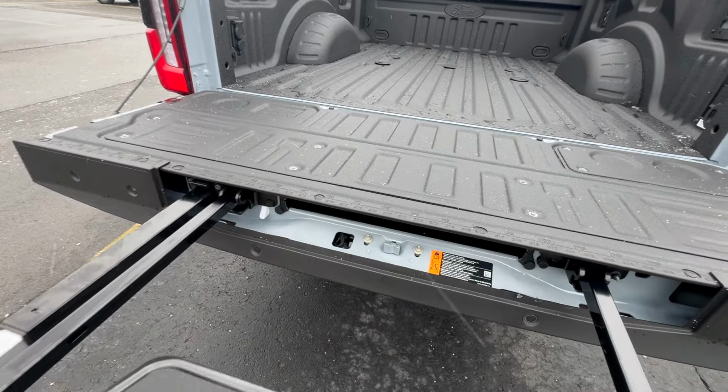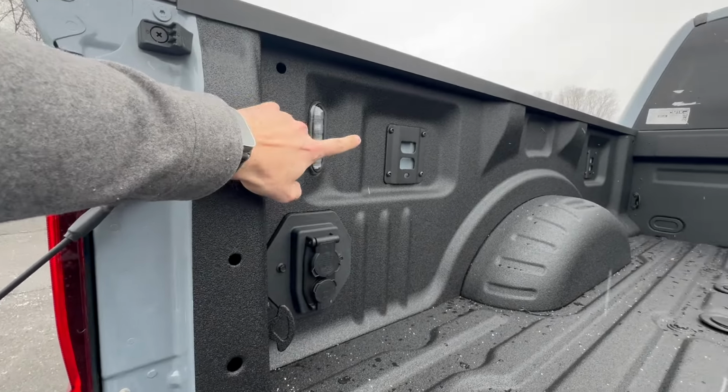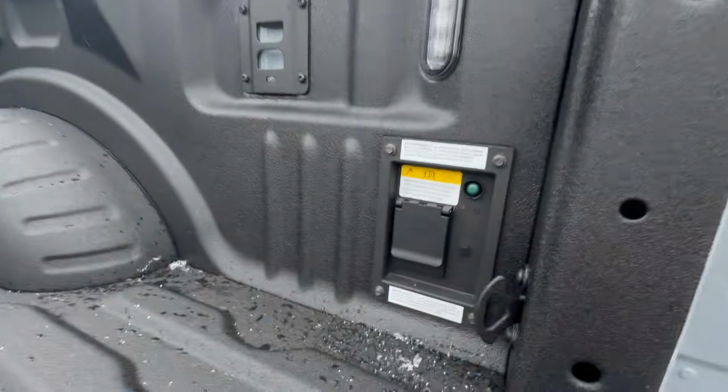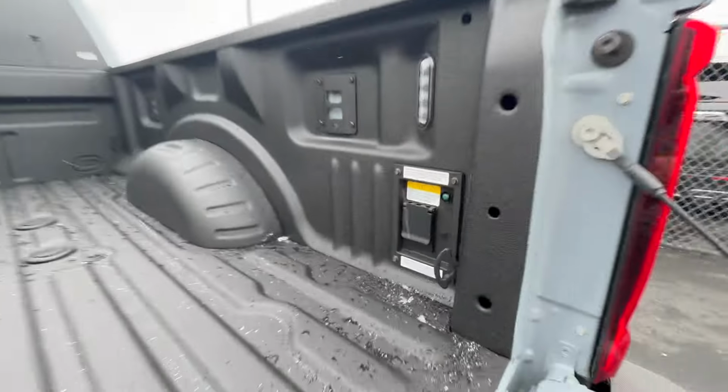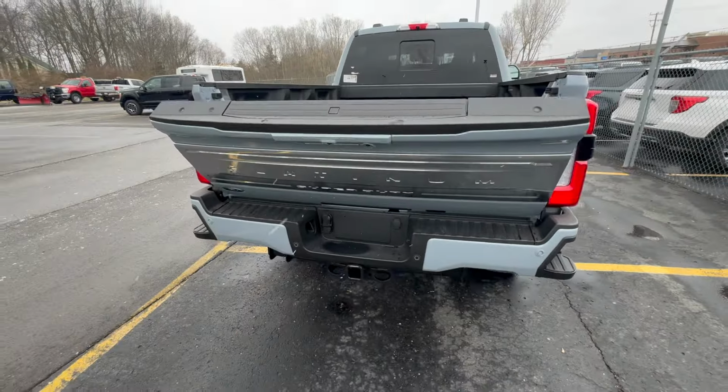Obviously, you got your tailgate step, you got your 7-pin, and you got your cameras for auxiliary with your LED lighting, box light, links, fifth wheel prep, spray-in bed liner. Here's your generator, your 2,000 watt generator hookup. Very cool. I'm gonna see if this works. There you go. So if you just barely touch the tailgate, it will go up.